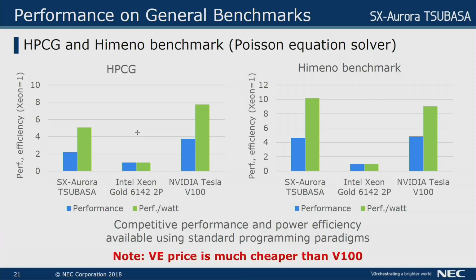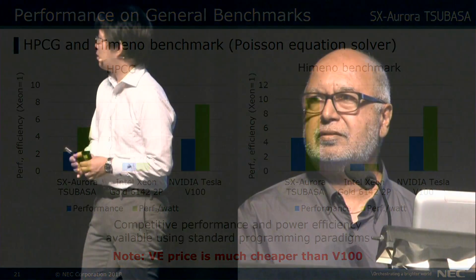Since you have the slide up and it says VE price is much cheaper than V100, can you tell us what much cheaper means? Is it half or is it 10% less? It is written by sales reason, but actually the size of the LSI is not the same as Volta. The size of the Volta chip is more than 800 square millimeters, but the size of the Aurora TSUBASA chip is about 480 square millimeters. So that is the reason for the price difference.